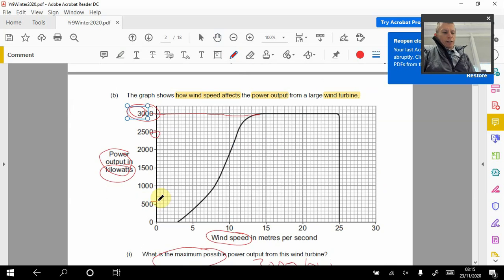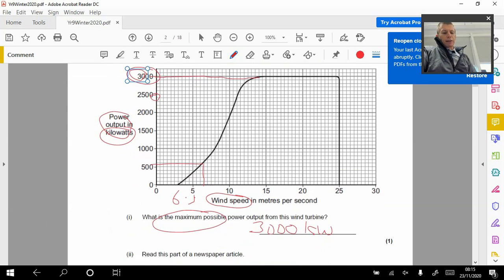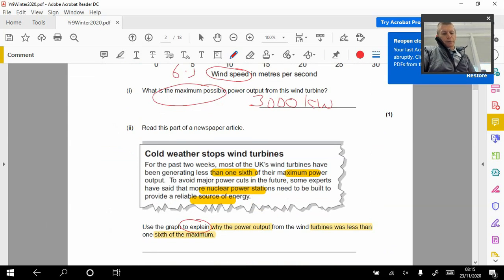So 600 is just here. So I'm going to draw straight along again, as neat as I can with a ruler. And I'm going to draw straight down here. And I'm going to come up with a speed of, I count my little squares, I've got 10 squares, so each one's worth 0.5, so 6.5. So there's a wind speed of 6.5 meters per second. So I'm just going to double check I'm happy with that.